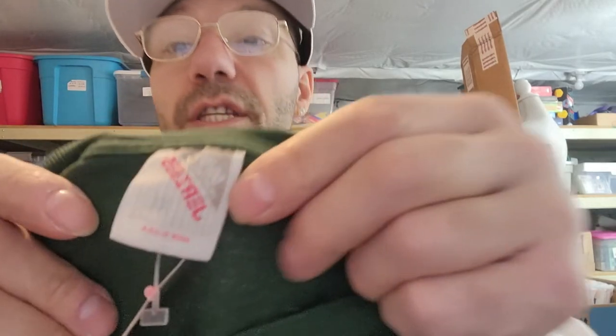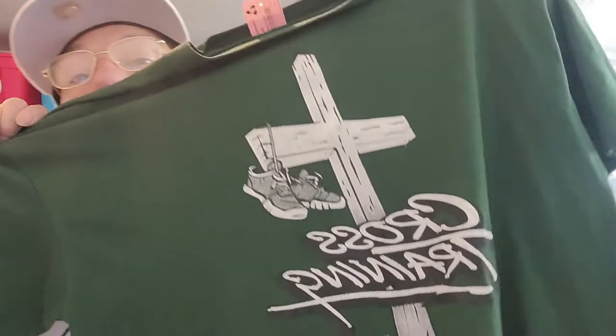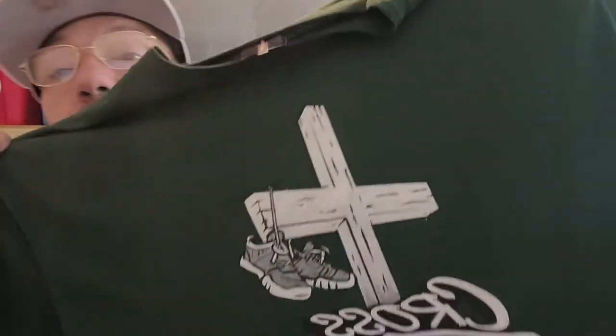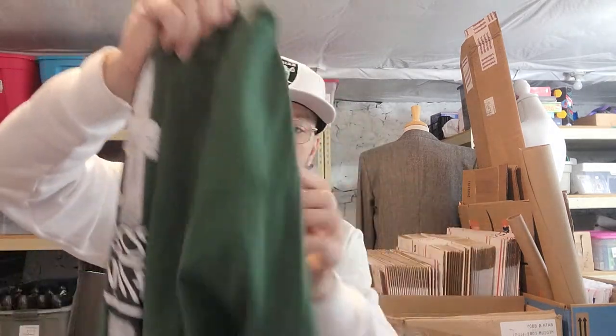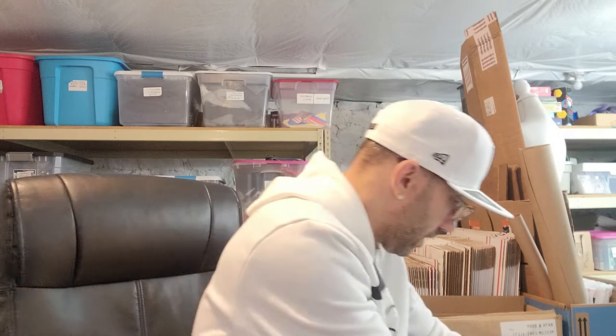All right, so this is on a jersey tag, made in USA. So it's definitely vintage, probably somewhere in the 90s, maybe early 2000s. I don't know. It's not single stitch. But this is just like a religious type of deal. It says cross training. Really cool. It's got the sneakers hanging from the cross. It's really neat for somebody that's athletic and religious. So it kind of caters to two things. That's pretty cool, so I picked it up. I think it was like $3, something like that.